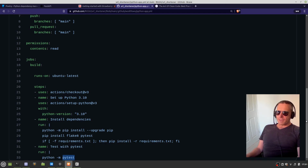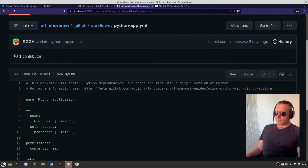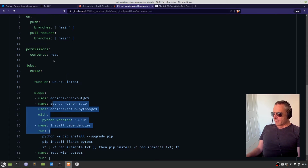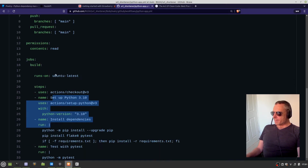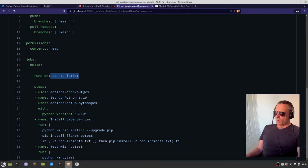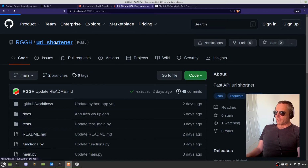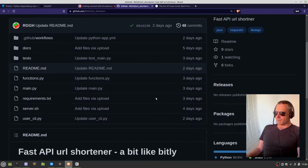So although you can get off-the-shelf workflows, you can still come in and modify them. You can see it's Python 10, sets it up. This is an Ubuntu box, Ubuntu latest, firing up. So it's doing all this on the GitHub servers, and then it's running Python from the command line on the GitHub Ubuntu server instance, python -m pytest. Then it runs successfully, and you get a tick. It's really ugly on your GitHub profile when you don't have that green tick. It just looks unprofessional, doesn't it?